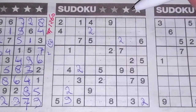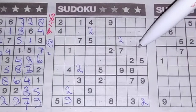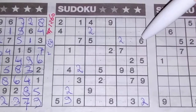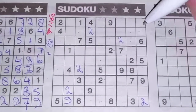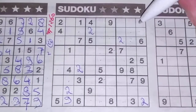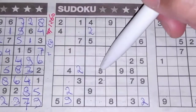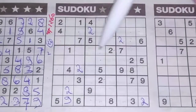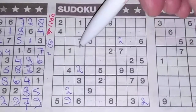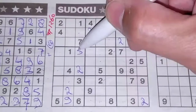How about the number 3, 4. Five in this row, 5 in the middle row, so in the row above, the only places for the 5 should be here or there. We see here 5, no 5 there, 5 should be here.